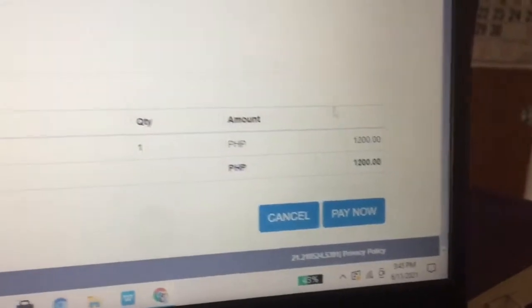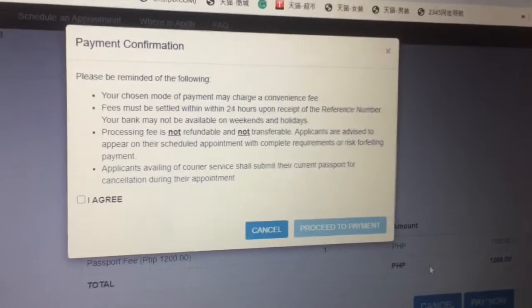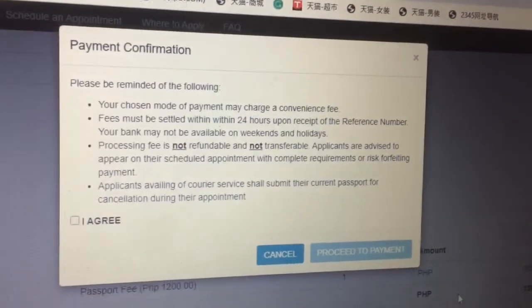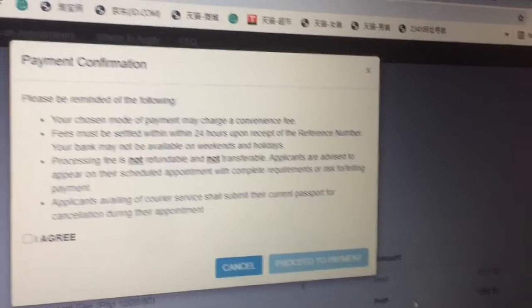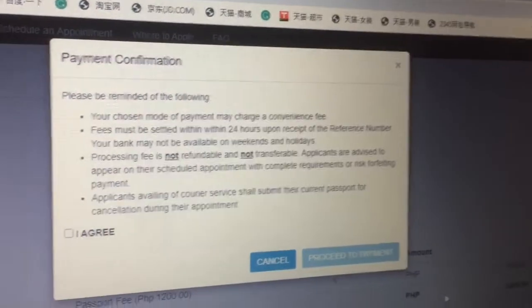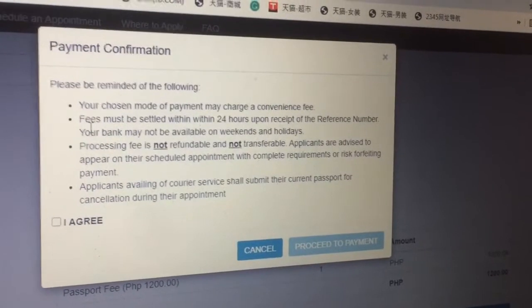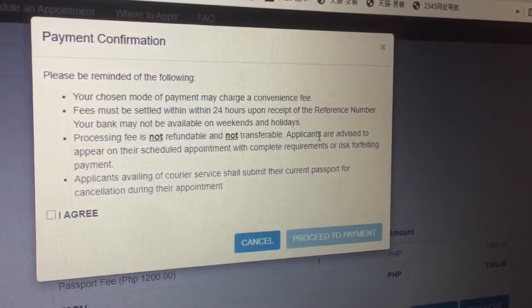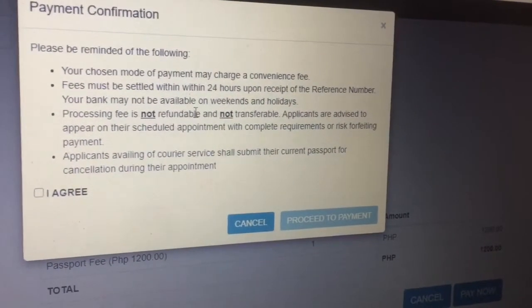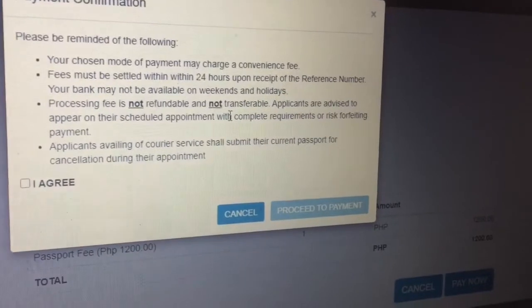Okay, and look what's going to happen if you click Pay Now. If you click Pay Now, you would see this one, Payment Confirmation. It doesn't mean to say that your appointment is already confirmed. Not yet, because you haven't paid yet. So what should you do? Well, your fees must be settled within 24 hours upon receipt of the reference number. Processing fee is not refundable and not transferable. So you gotta remember that one.